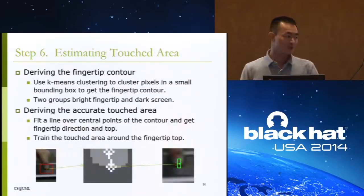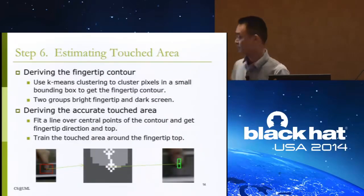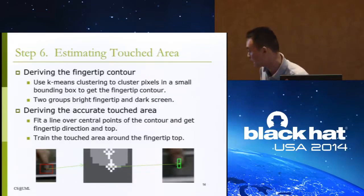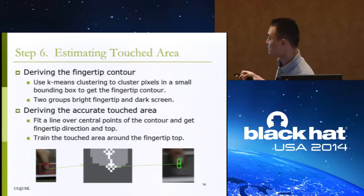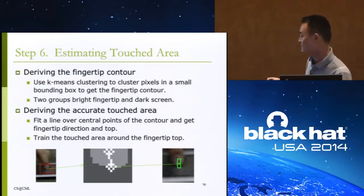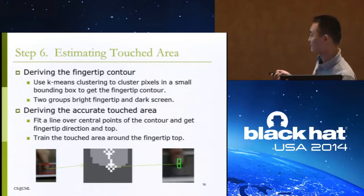So we know where the touching fingertip is in the touching frame, but which area does the fingertip touch? So in step six, we want to estimate the touch area. To estimate the touch area, we first develop the fingertip contour. If we pay attention to the red rectangle in the left image, we can see the fingertip is much brighter than the screen. So we can use k-means clustering to cluster the pixels in this rectangle into two groups, and the bright group indicates the fingertip contour. From this middle image, we can see the bright area is the fingertip contour.